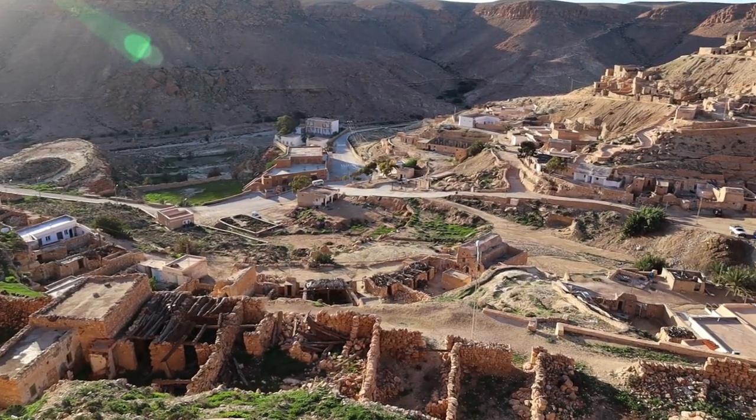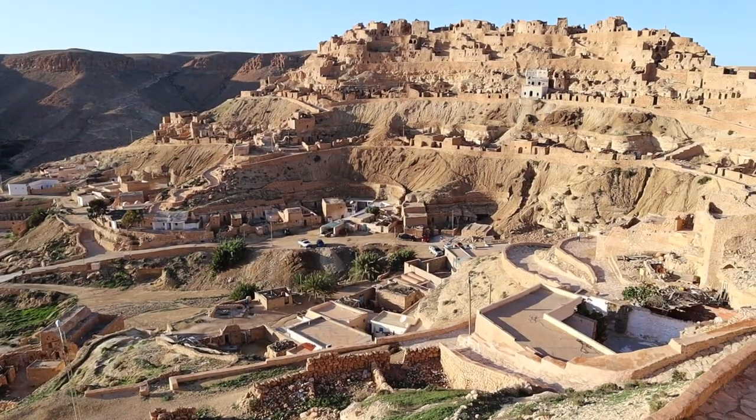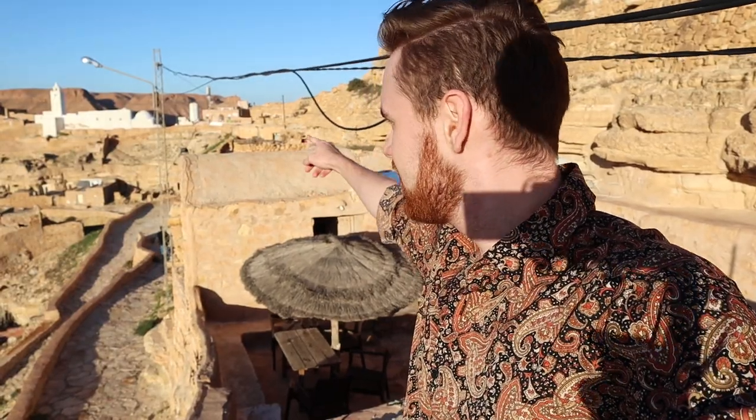So just a 5-second walk away from my room, and I have an amazing view of the valley which Chenini sits in. I'm gonna head along the top to the white mosque which you see in the distance. I'm squinting slightly because the sun is in my eyes. I might check out some of the architecture over here too.